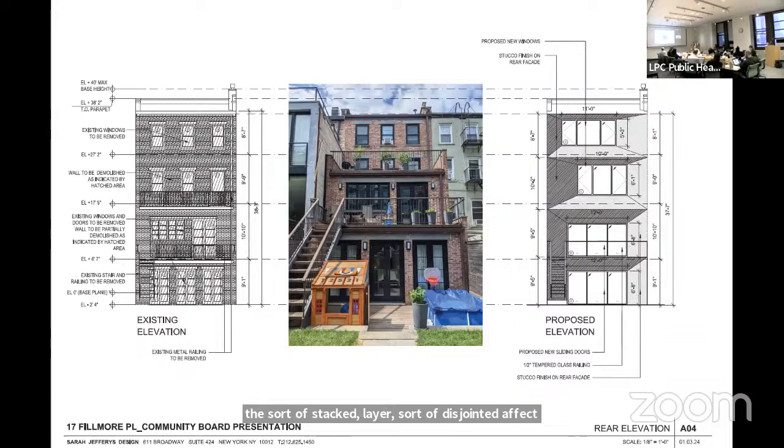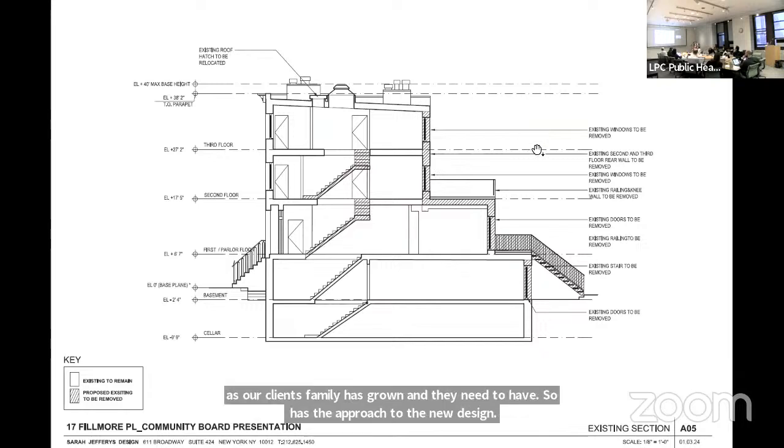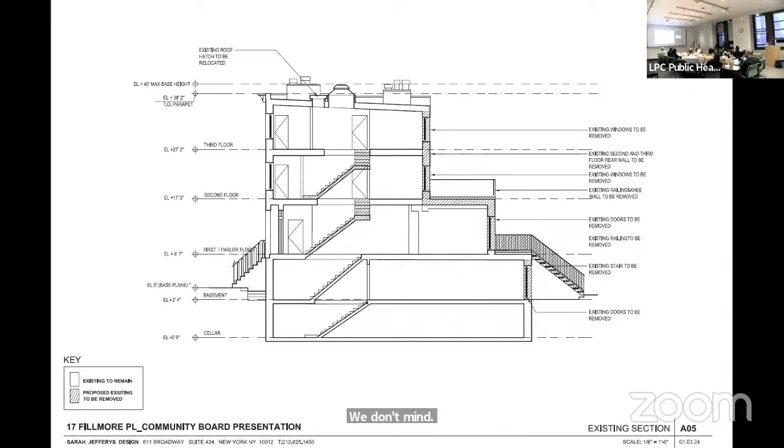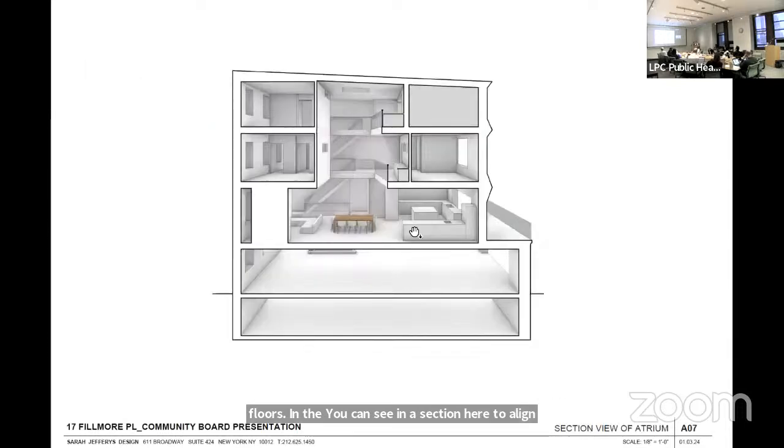Today, as our client's family has grown and their needs have changed, so has the approach to the new design. The residence is being combined into a single shared family home with the goal of creating a connection between all the floors and bringing in as much light as possible. To accomplish this, we are proposing to extend the top 2 floors, as you can see in the section here, to align with the addition below to create a more cohesive design and create a central atrium with a skylight, which you can see in the rendered section, bringing much needed light into the center of the home. This design allows for moments of privacy for each of the residents while creating interconnected shared family areas throughout the vertical space.